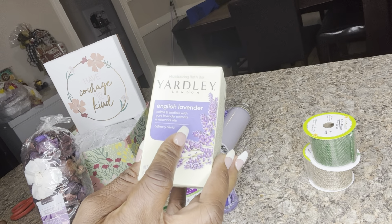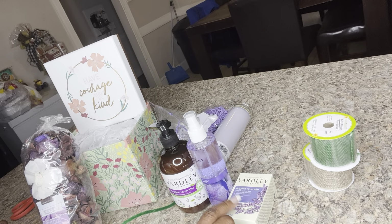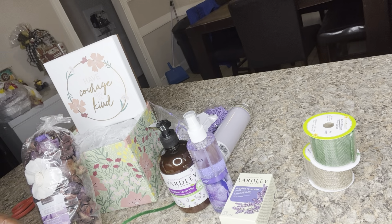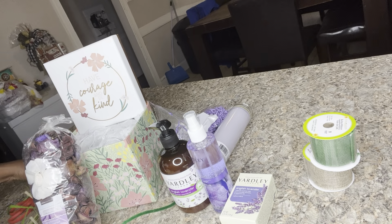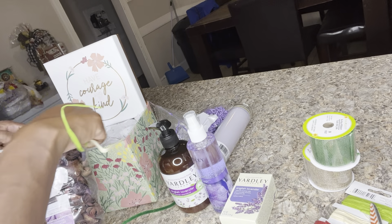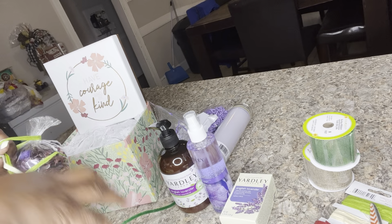Now, they do sell this at Dollar General, and if you can get it from there for a dollar, make sure that you do. But they normally don't have this actual scent. They're starting to get in more scents and different things from Yardley, so definitely be on the lookout, okay? Yardley does not stay in Dollar General long, especially with it being $1 instead of $1.25. All of the Dollar Generals here in my city have been getting these items in little by little, so keep your eyes open. If it's not in your Dollar General, it will be very soon.